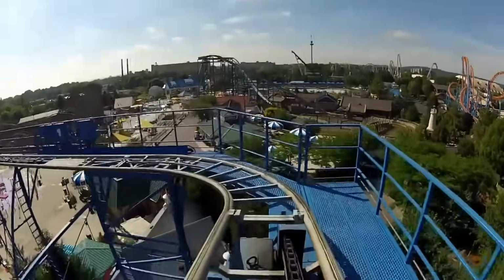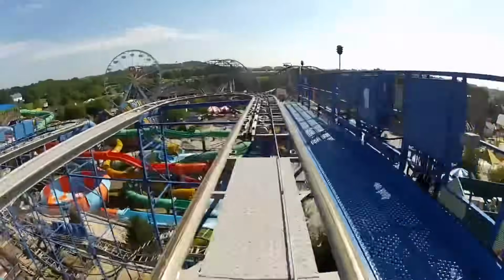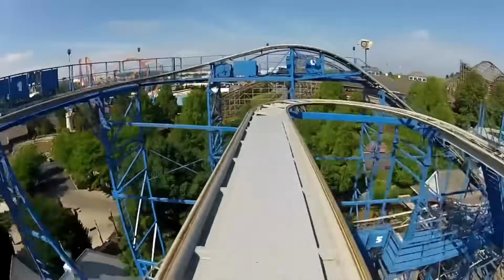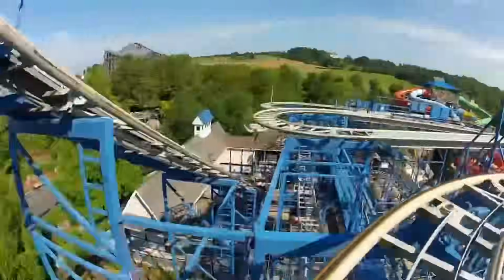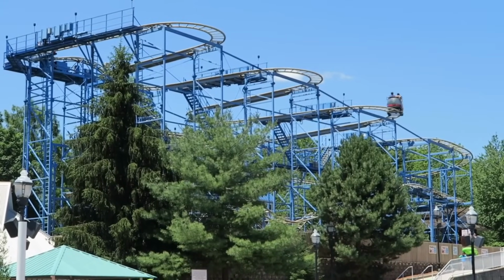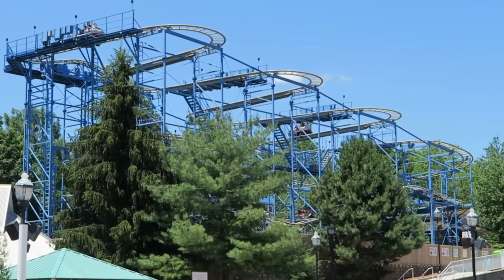Number 13, Wild Mouse, opened in 1999. If the family gravity coaster was common, the Wild Mouse is really common. There's not exactly a whole lot to say about this ride. For some reason, I decided to try it again during my most recent visit to the park and was reminded how boring and janky it was. Its point is to simulate the feeling that you're flying off the track, hence why you have all these flat switchback turns at the top.